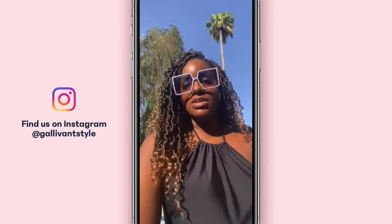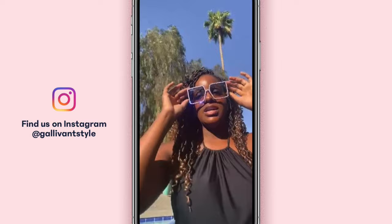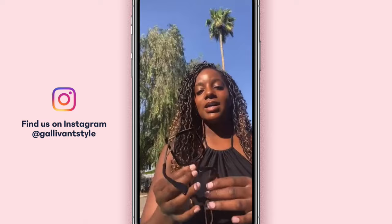You know, sometimes I like it a little boardy. Oversized, blinged out, gorgeous. It comes in black frames, they come in white, and they come in brown as well.